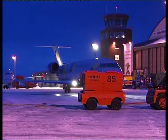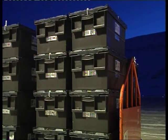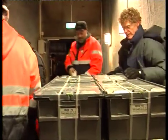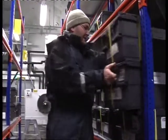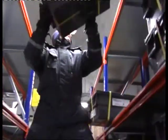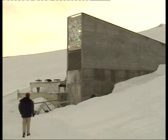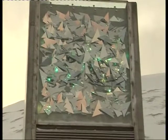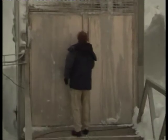You can read in the media every day stories about people's concerns that some animal or some other plant may be about to become extinct. But we've had many different crop varieties in the last decade that have become extinct. And in the next decade, the same thing is going to happen. But the seed vault here, in a large part, is going to put a stop to that. Whether the Doomsday Vault will succeed in its aim of preserving biodiversity, only time will tell.